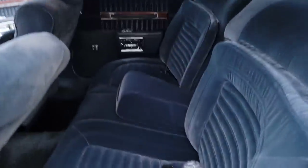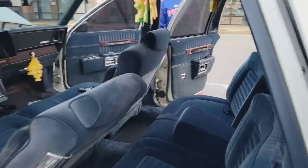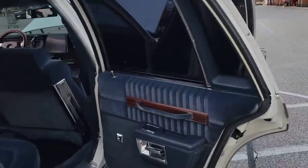He got some speakers back here in the rear deck. And then he has some like right here. Who did the music on this? Right here on 56 and Georgetown.